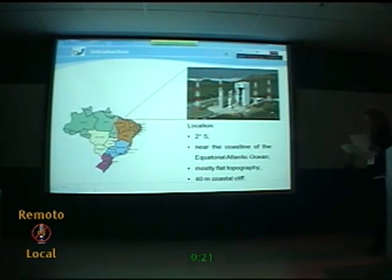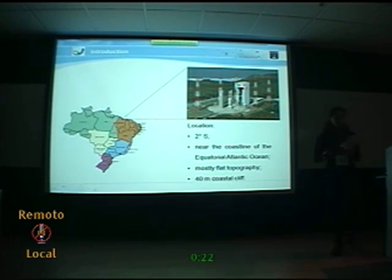The CLA location is at just 2 degrees south latitude, and it can be seen in the picture. It is very near the coastline of the ocean, and the region has mostly flat topography, but there is a 40-meter coastal cliff between the land and the beach.